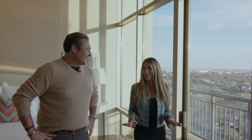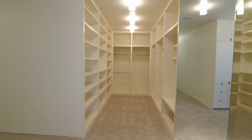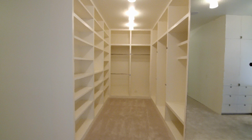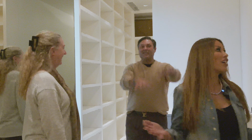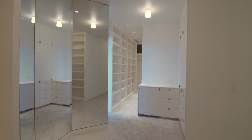I can't wait for them to see the amenities as we go. Yes, they're amazing. Let's go see more. All right. So check out this fabulous closet. It is amazing. Oh, there is room for everything. Wow. Oh my gosh. Yes. I'm in heaven. I love this. Shoes, purses, everywhere. Exactly. The storage, and there's a his and her side.